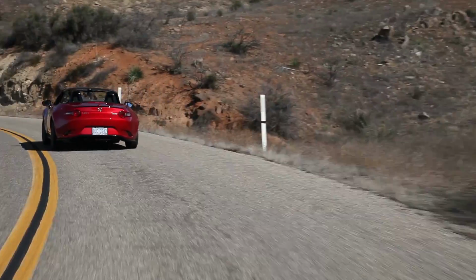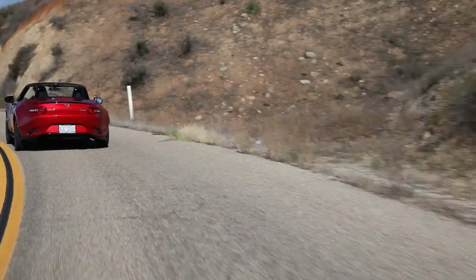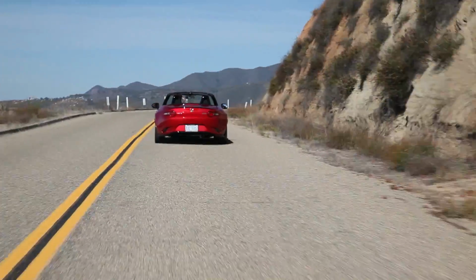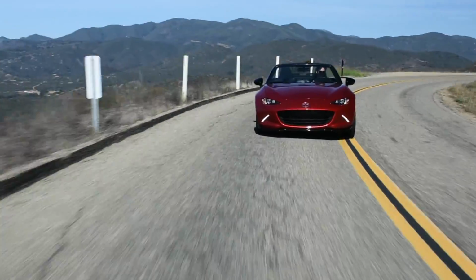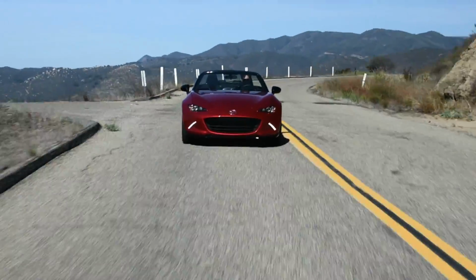When you put the MX-5 into a corner, there's a good amount of body roll. What? See? I mean, can you tell? I don't know if you can tell on camera, but there's body roll there. I expected this, especially the Club Sport version, to corner much more flatly, but I have been reading other reviews, so I knew to expect the body roll ahead of this drive.